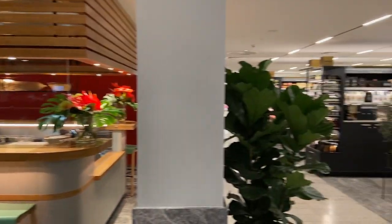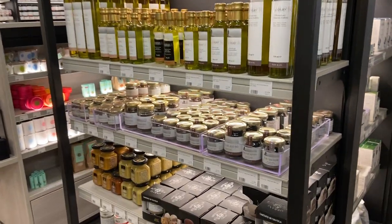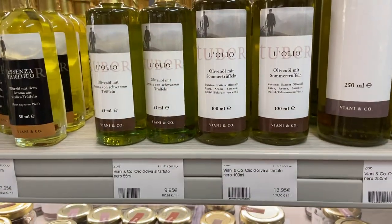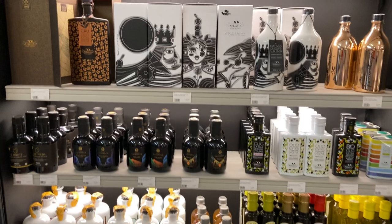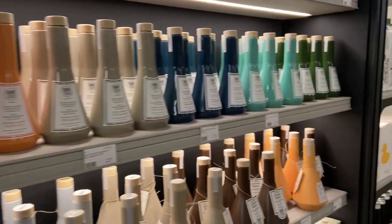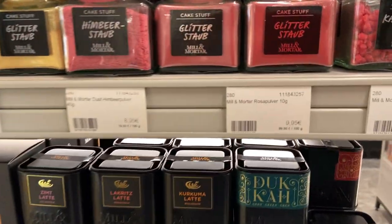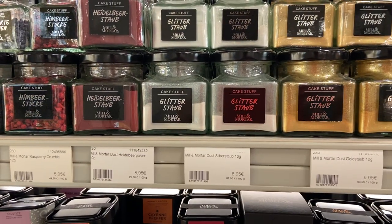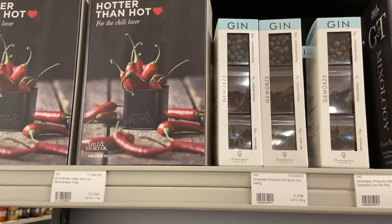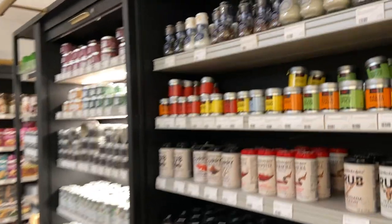Hello everybody. I'm going to give you a tour of the most expensive supermarket in Berlin. I think most of this is, yeah, with truffles. This is cake stuff. And this is glitter for cakes. Seems to be all the spices.